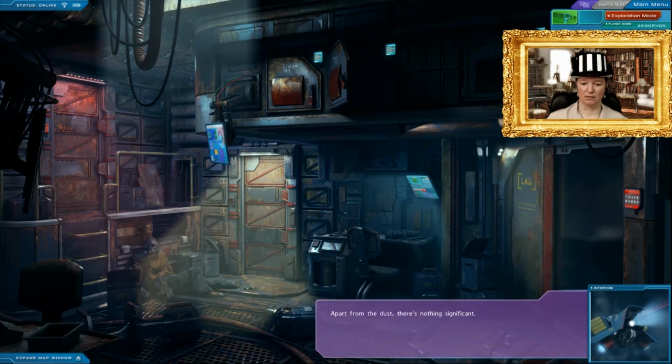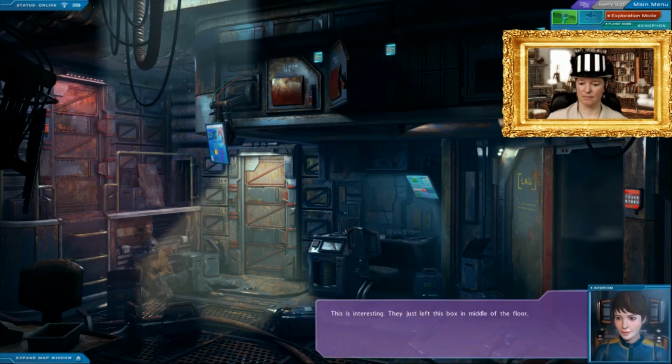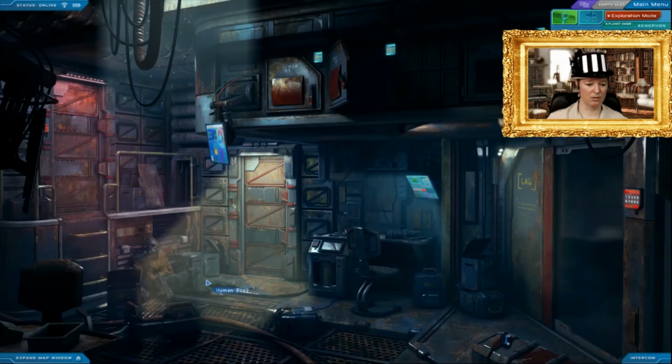Chair. Apart from the dust, there's nothing significant. Storage box. This is interesting. They just left this box in the middle of the floor. Here's a datapad. Andrew Lark. Golly, okay, there's lots of crew.